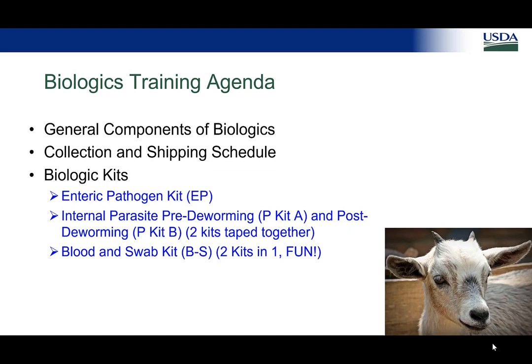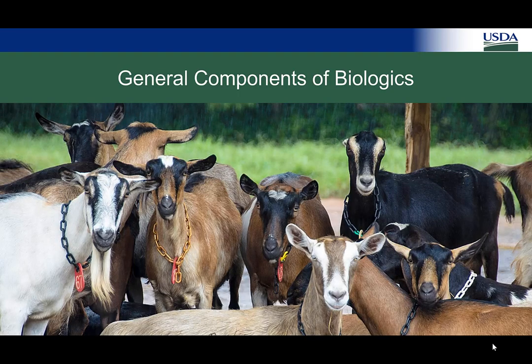So today I'm going to cover the general components of the biologics, the collection and the shipping schedule, and then I'm going to go through each of these biological kits, the enteric pathogen kit, the parasite kits, and the blood swab kit. So the general components of biologic slides are a little complex. Don't get overwhelmed by the details of them. I just wanted to provide a good overview of the biological process.